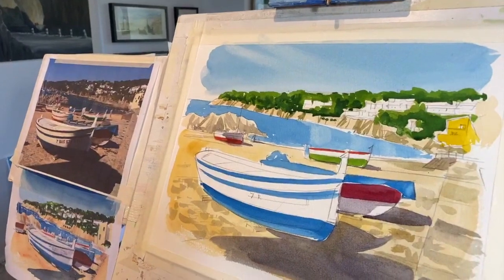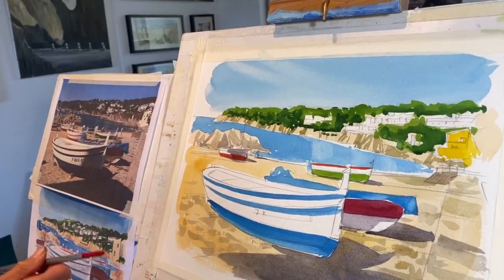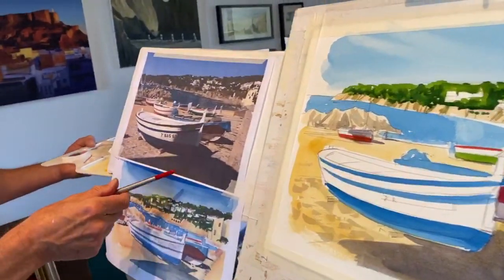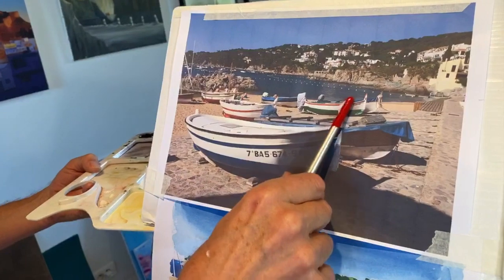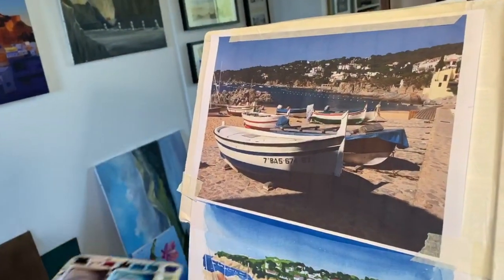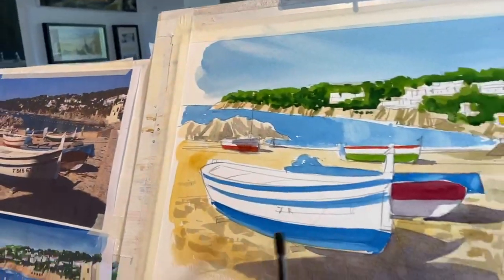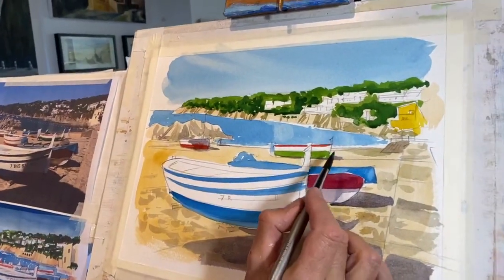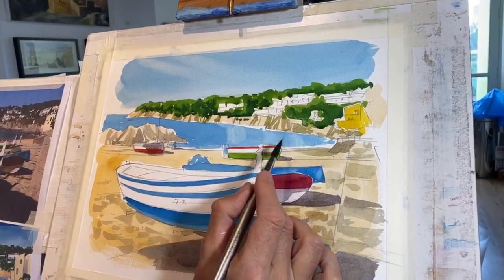Everything is under control. These boats are very tricky. If you look at them here, the boat has a little bit of shadow at the front and it kind of fades out. That really does make it or break it. So I'm going to try making it. Oh, look at that, it's right in there. But if I just try and do that kind of thing, that's okay.